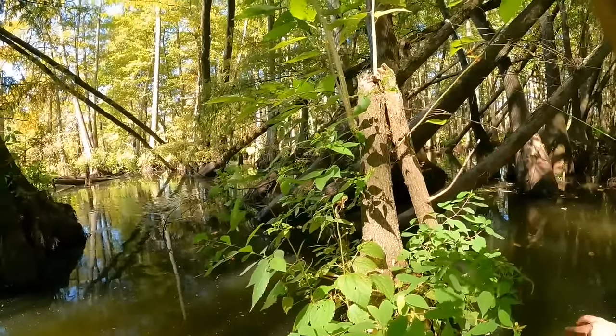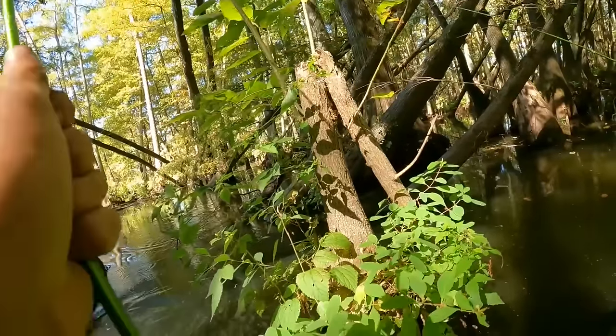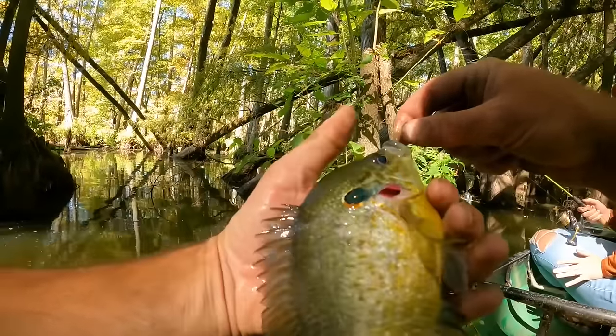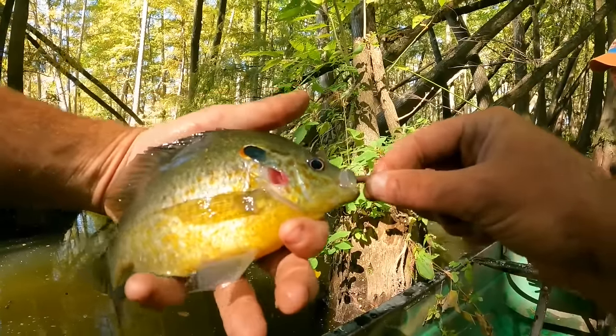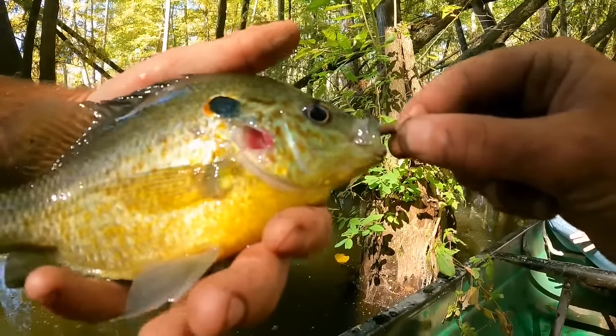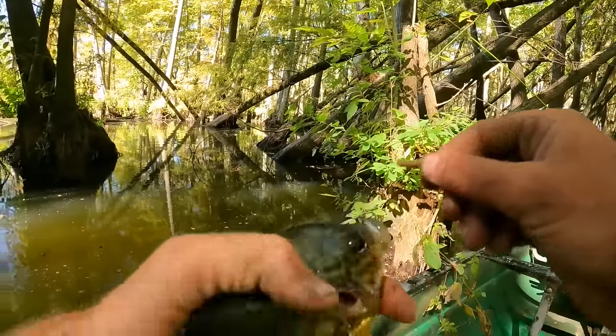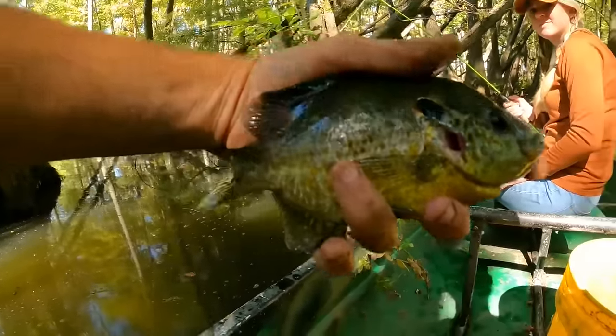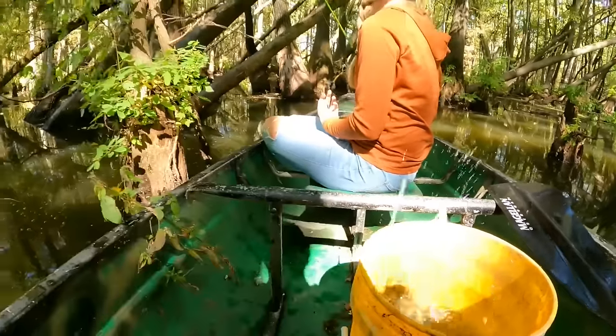Got him. Big red ear. Big nice red ear. There's his big daddy. That is a nice red ear bluegill hybrid, I do believe. Look at that. He's got this weird chunk missing out of his gill plate. It's pretty crazy. But we just caught that small one the cast before. Asked where his big daddy was, and he said, I'm right here. And now he's in there.